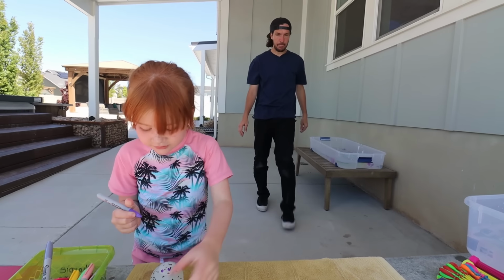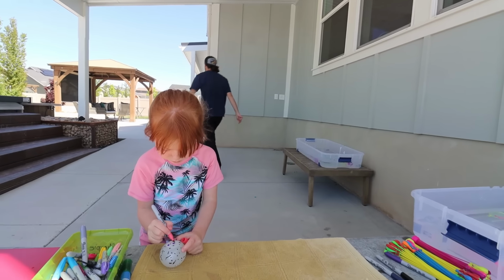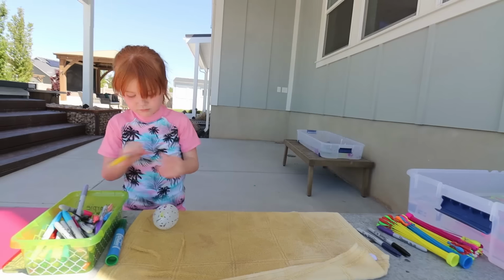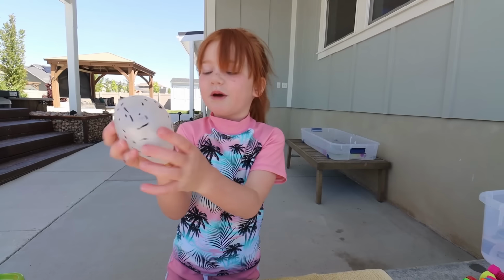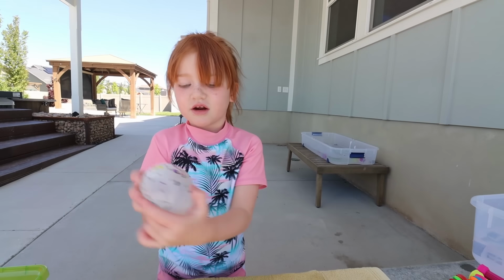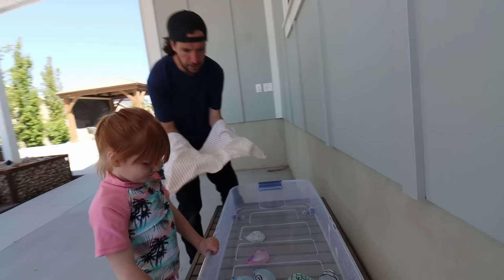Hold on, this girl is almost done. I'm gonna get another towel so we can dry him off before we take him out into the wild. So here's my cheetah, a bunch of spots, and then yellow curl on her face. Who's going into the wild first?